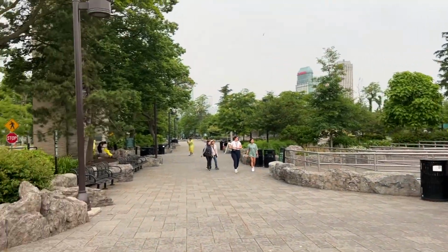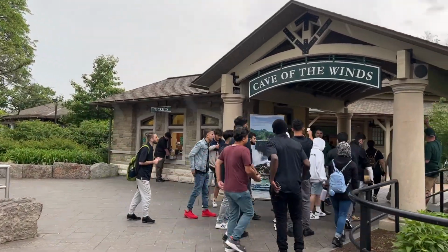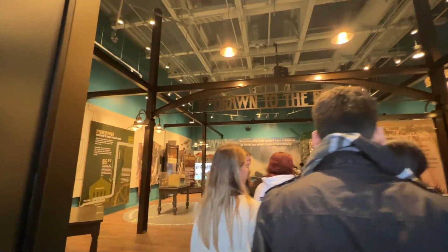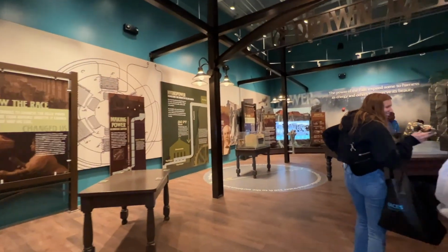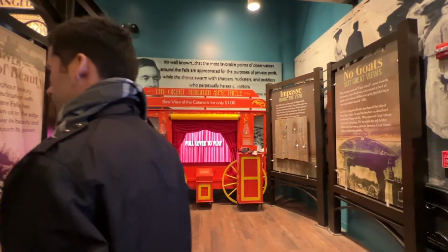We arrived at Cave of the Winds right around 10 o'clock, and we didn't have any big issues with crowds. It was, however, starting to drizzle outside, so that could have affected crowds. They will sell you a ticket for the next available time. For us, that was the very next time that was happening.